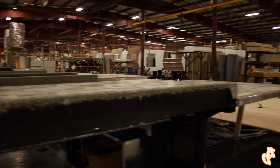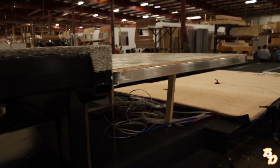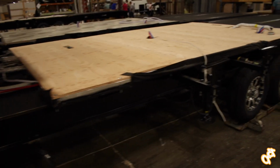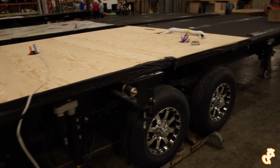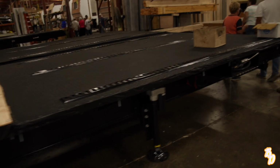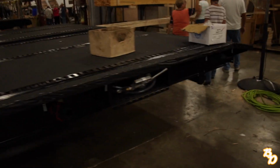Here they already added some flooring for the bedroom, the aluminum deck that goes above the basement storage, as well as some flooring here. And since the Venom is a toy hauler, they added the garage flooring with the railing to attach your toys to.